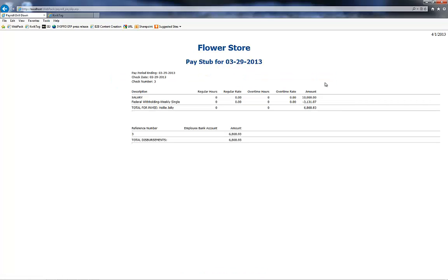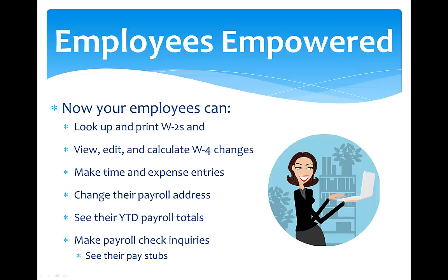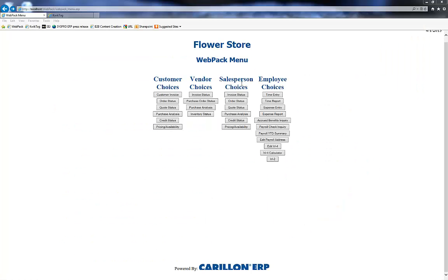Think of all the time your employees and accounting departments will save with this one window alone. With Webpack, your employees have a way to complete simple tasks and look up forms that your accounting and HR department might typically do. Webpack empowers your employees while simultaneously minimizing the workload and hassle on other departments. As you probably noticed, Webpack also has online options for your customers, vendors, and salespeople that will only further lighten the workload placed on your accounting, HR, and even customer service departments. As you can see, this is a very comprehensive employee and third-party portal.